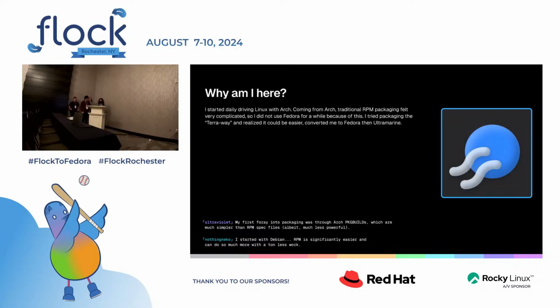And why am I talking about Arch so much, and why am I here? The first Linux distro that I daily drove, and probably the one I used for the longest, was Arch. Part of the reason I stuck with it for a while was because writing Arch packages was so easy for me. When Leah tried to get me to use Fedora and eventually Ultramarine, I tried it once, and then I just could not figure out RPM packaging, so I kind of gave up on it for a while. And then I tried packaging RPMs the way we do in Terra, and I found it a lot more intuitive because of the similarities to Arch.